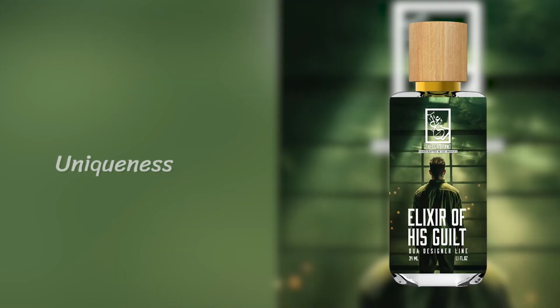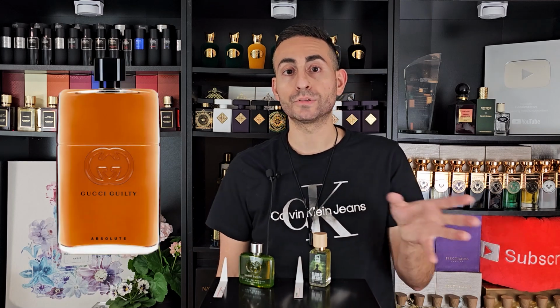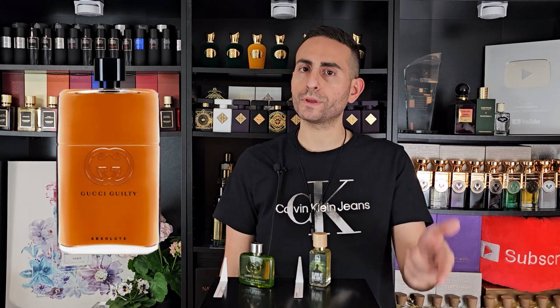Let's go ahead and finish things off with my overall assessment. So first up, in terms of the uniqueness and the overall smell, it's not a unique fragrance because it is an inspiration, but the overall smell is really pleasant, a little bit more on the artistic side of things. But it's not anything like Gucci Guilty Oud or Gucci Guilty Absolute. Those are on the daring side of things. This is artistic without being daring.